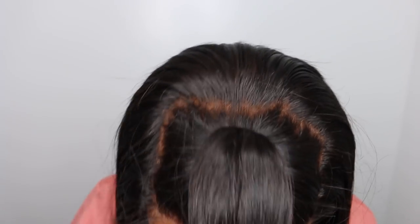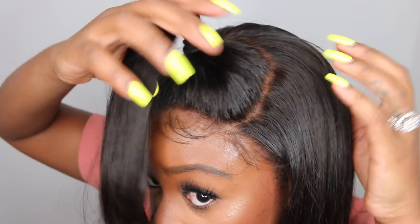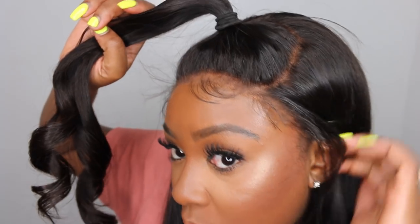But I did switch the style as well. I kind of wanted to do the side part with the flip over, but when I did that, it made me want to cut layers, and I really did not want to cut layers in this one. And then it made me want to curl it, so I was like, no, I don't feel like curling the whole thing all over, so let me do a half up, half down. I really like the way the parting is done. It's done very nicely. You guys can see that the parting blends fairly well with my skin complexion, and that is because of that powder that you guys saw me add.